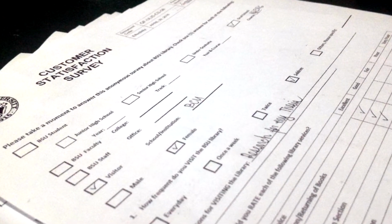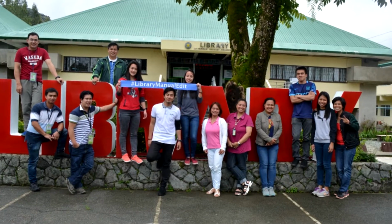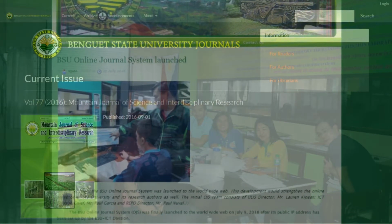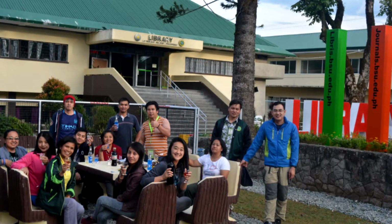Input from thoughtful faculty and students have been drivers in most of the above initiatives, and the staff of the Benguet State University Library has shown great resolve in making these things not only possible, but also real. Thank you for your time, and again, welcome to Benguet State University Library and Information Services.